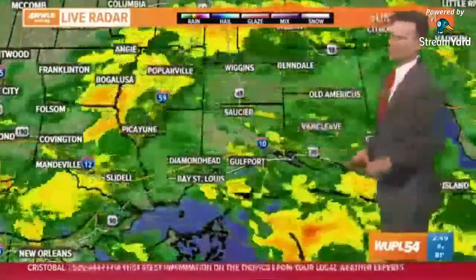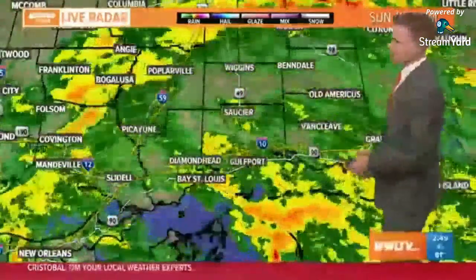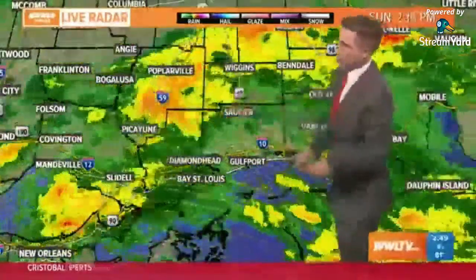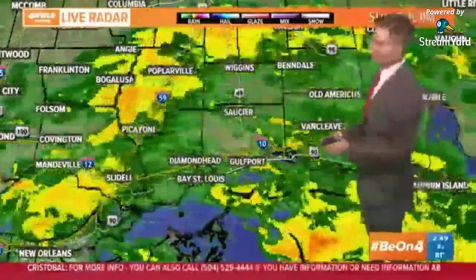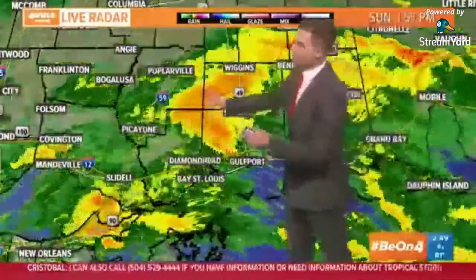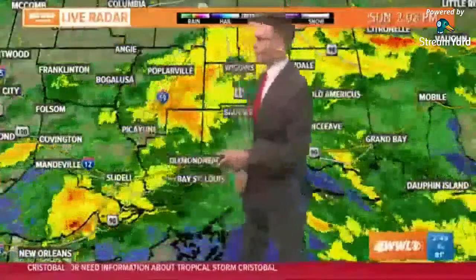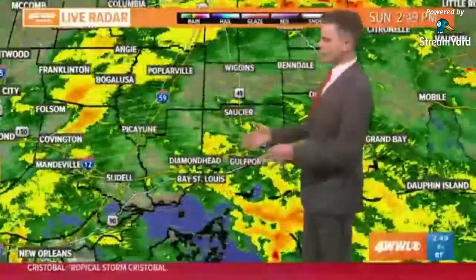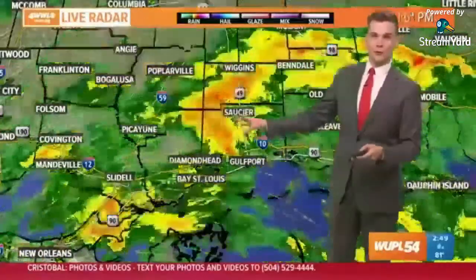Our main concern is going to be this band that's set up off the coast of Mississippi and Alabama that's continuing to move up to the north. And now that the storm looks like it's starting to move toward the northwest, we'll see this band continuing to come on shore in South Mississippi. Of course, it's swinging over into parts of the North Shore as well. So these heavy downpours will continue. This is where most of the rainfall is this afternoon.